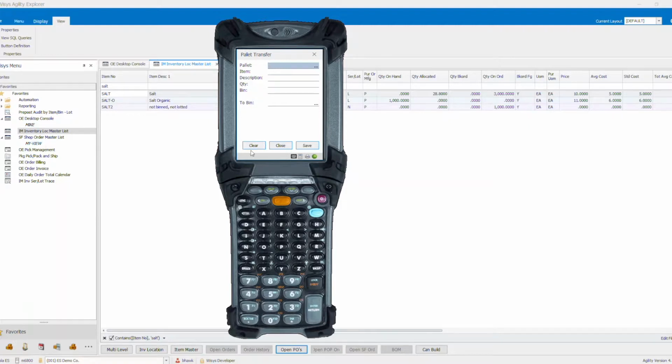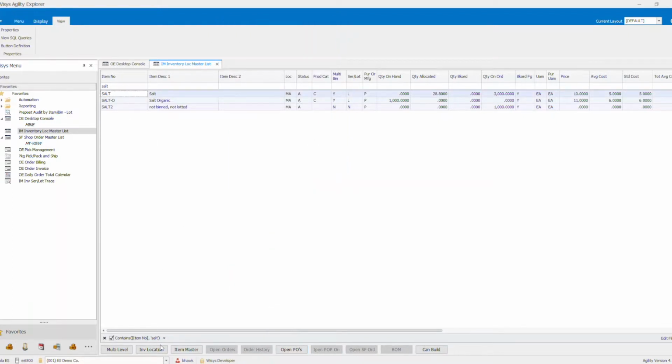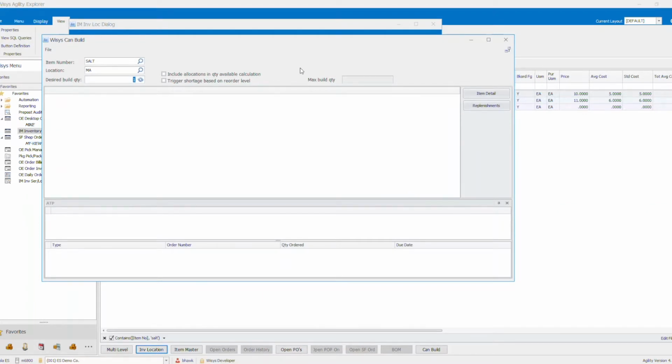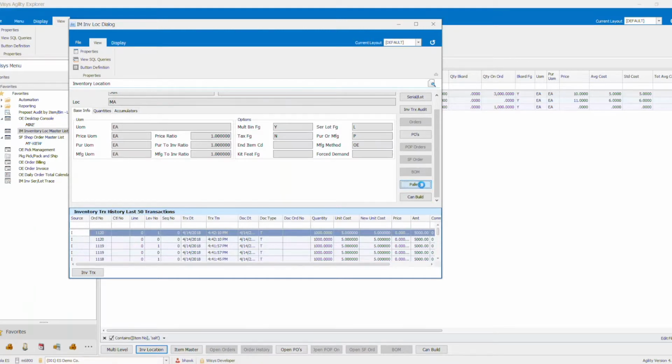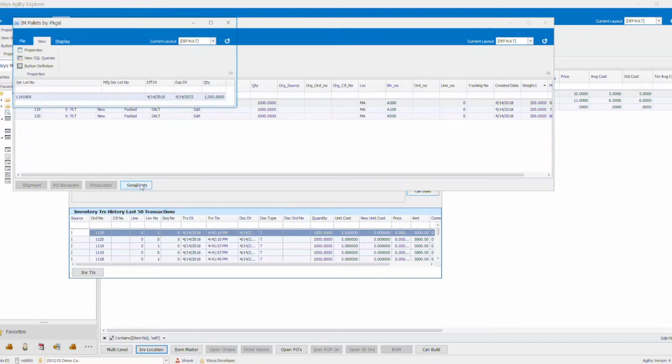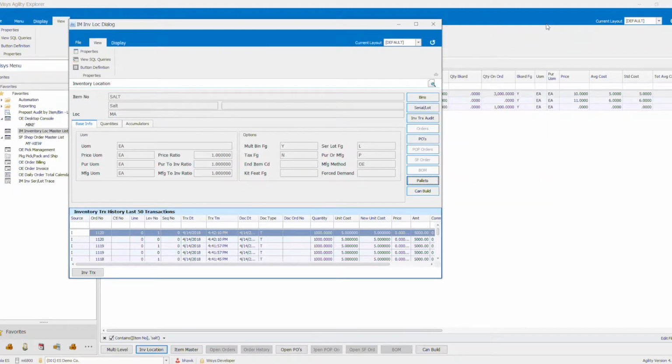Okay. So let's go back into Macola and take a look. I'm going to go back in and look at salt. And if I click on the pallets button, okay, when I look at pallets 118, 119, and 120, it shows me exactly what bins I put them in. It really didn't matter what order or what bin I put them in. WiSys keeps track of where those pallets are. And you can drill down and see the lots associated with each one. So that's pretty easy to keep track of product on a pallet that's binned and lotted.